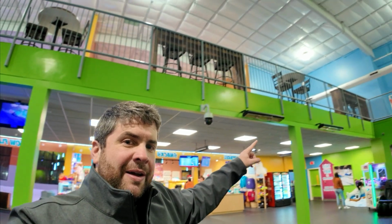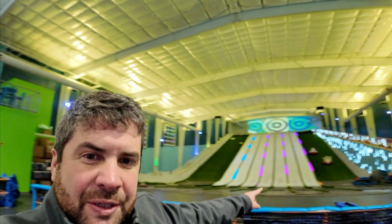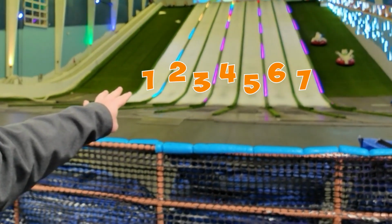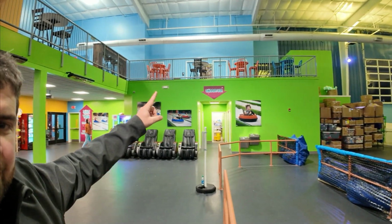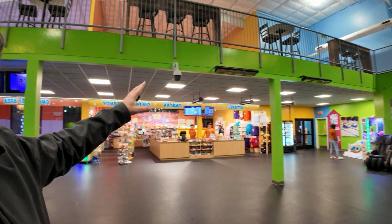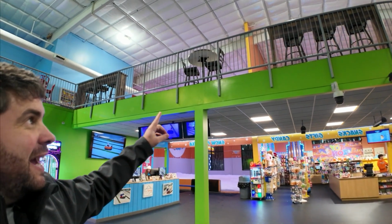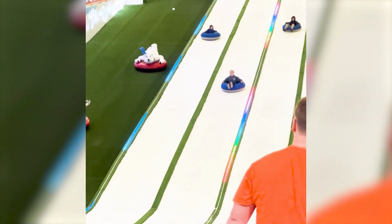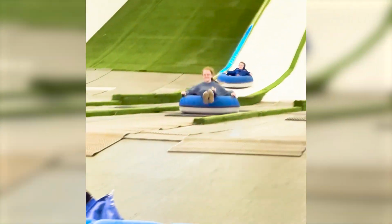Now going over here, something else I want to point out that I think is really cool, and it's really well designed, and that is this area right up here. So you've got the area with the snow tubes. There are 1, 2, 3, 4, 5, 6, 7 different lanes that are available. But what's really cool is that right up here, and I'm gonna take you up there in just a second, parents, adults, people who aren't gonna be sledding, they actually have tables and chairs up there that you can go up and you can spend your time just having fun watching the family, watching your kids do the snow tubing, which I think is epic, and that's so awesome.